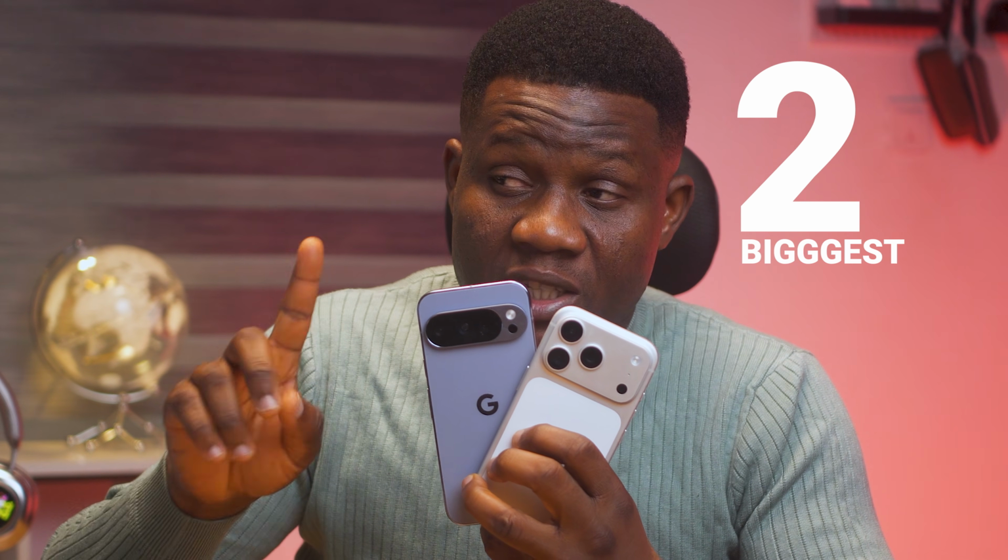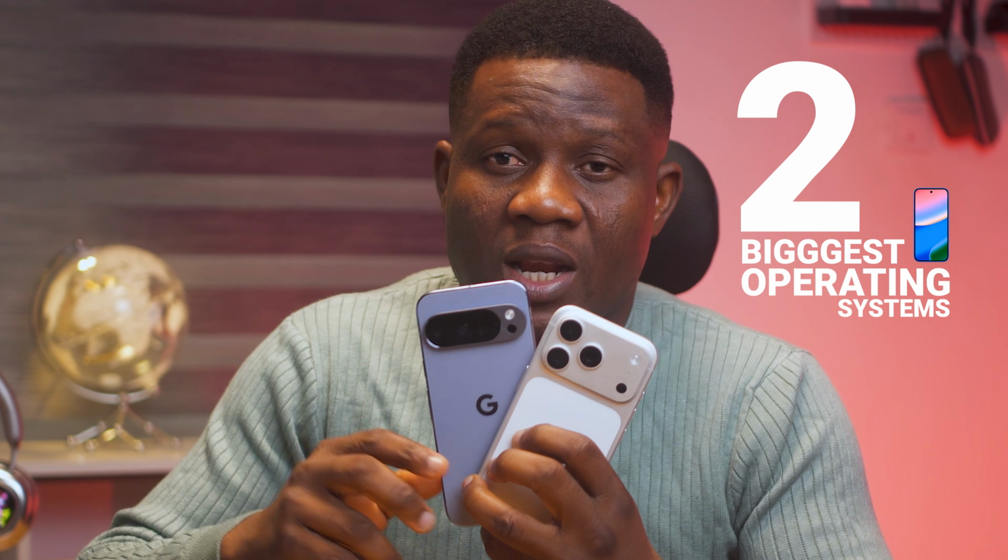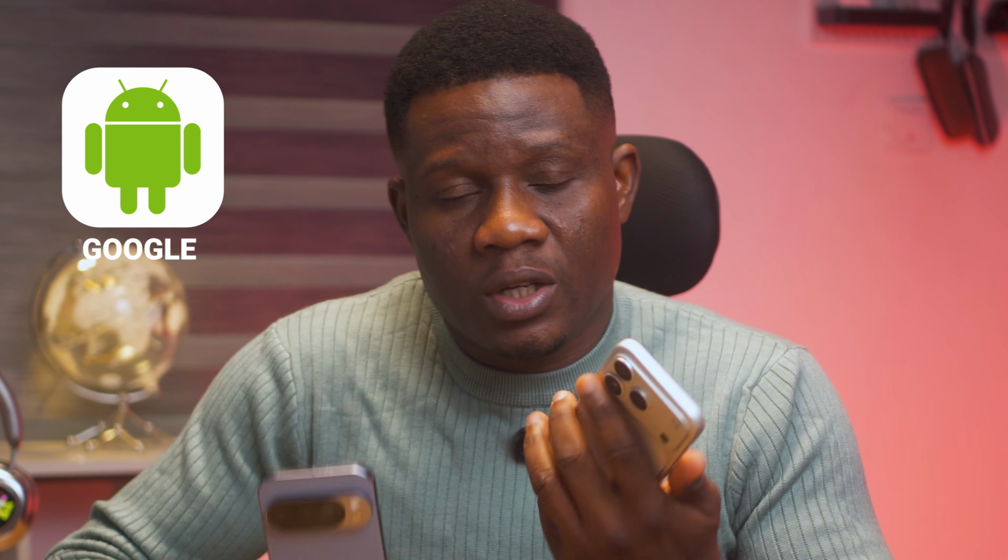Now, I think that if there is any Android phone that should be compared to the iPhone, it should be the Pixel phone. After all, both of these smartphone manufacturers have the two biggest smartphone operating systems right now, and that is Google with Android and Apple with iOS.